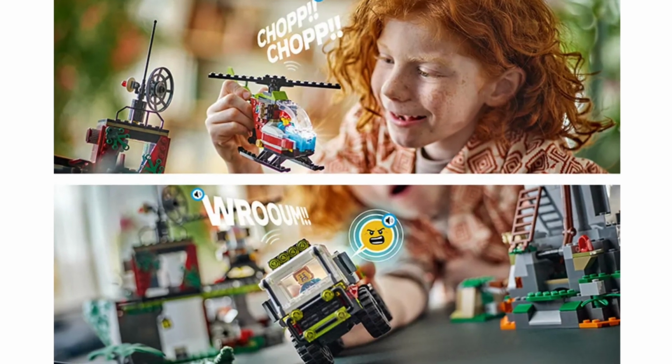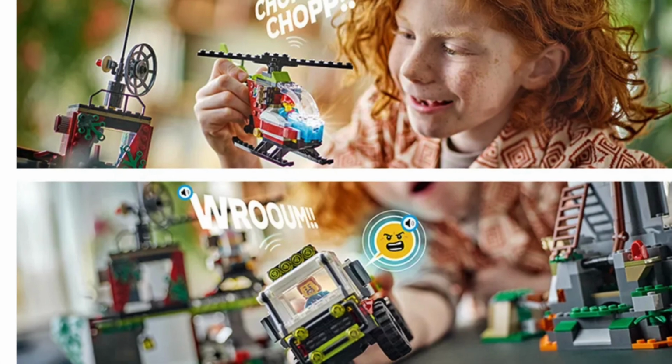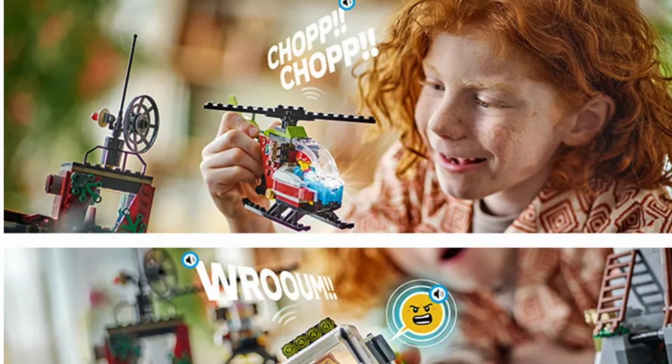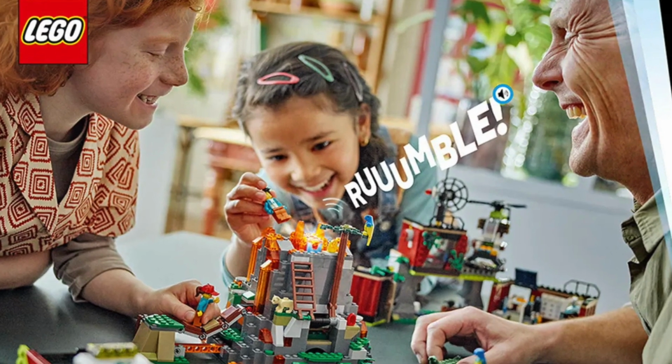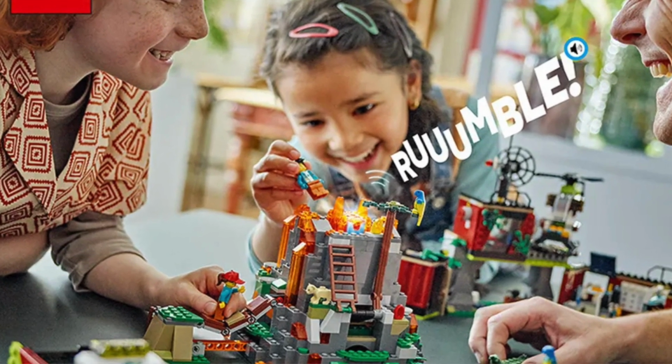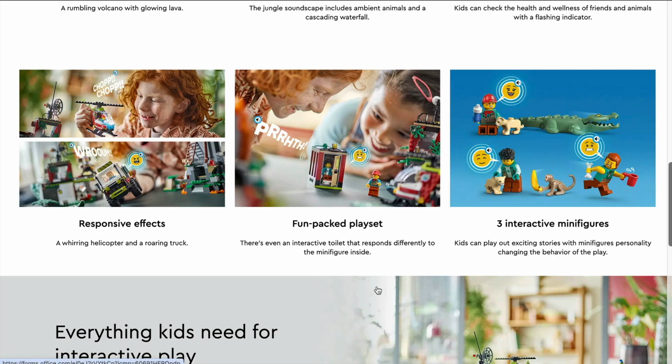Now, responsive effects, a whirring helicopter and a roaring truck. I'm not expecting the actual blades of the chopper to spin, other than doing it manually, of course, but it does seem that sounds have been included in these as well. Described as including an interactive brick, 8 tile tags, and a wireless charger, along with 3 interactive minifigures. And it's those minifigures which are so interesting.